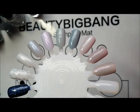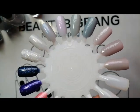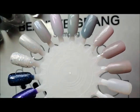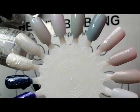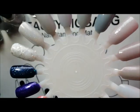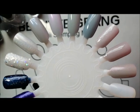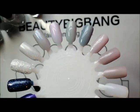Oh, this is hard. Okay, but let's make this quick. It seems to help with the decision making. I'm actually going to destash Don't Be a Snowflake, just because it's a little bit textured and it's just not the kind of thing that I think I would reach for. So yeah, I'm going to destash that. I am going to be keeping the ILNP Paper Route. I just love this polish.